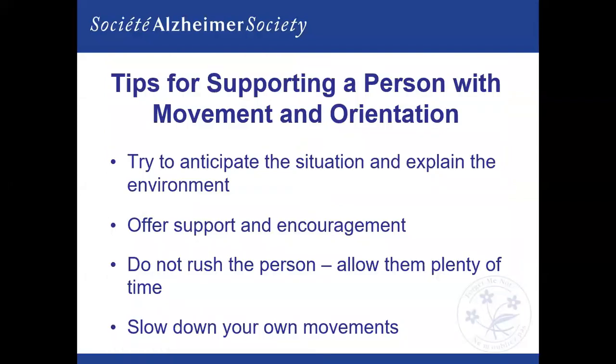So here are some tips and strategies for supporting a person with dementia with their movement and orientation. We want to try to anticipate the situation and explain the environment to the person. For example, if you notice someone avoiding a room with a shiny floor or surface, walk in first to show the person that it is safe. If they are reluctant to enter their darkened bedroom, walk into the room and turn on the lights, and explain that you're going to make sure that there's enough light for the person to feel comfortable moving about in there.